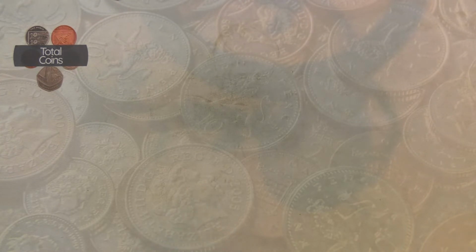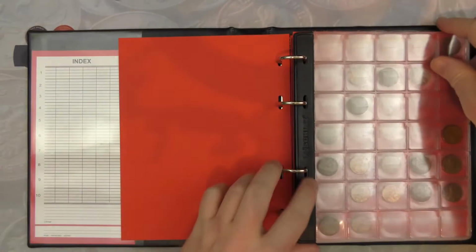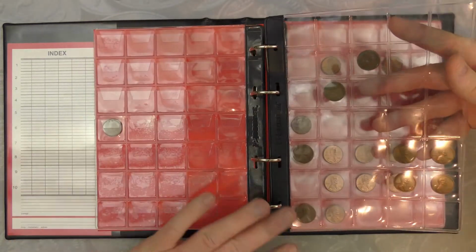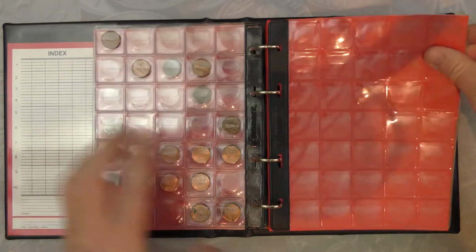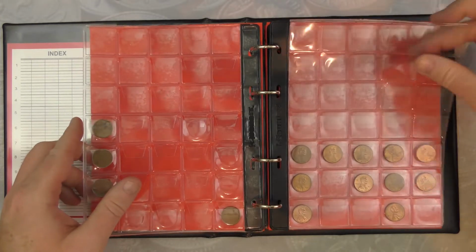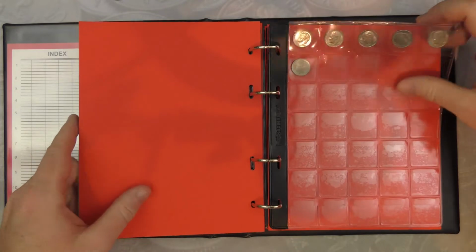And then we've got our actual US album. So obviously these pages have sort of thinned out quite a bit now, because a lot of the coins have sort of moved into the Whitman folders. So yeah, these are literally sort of the spares of what's left over from putting in the folders.